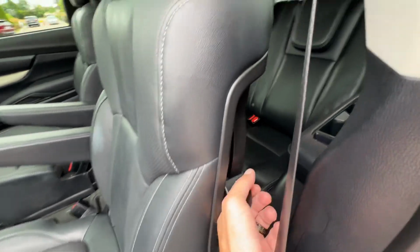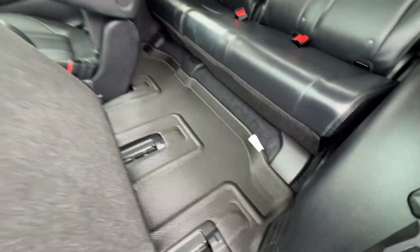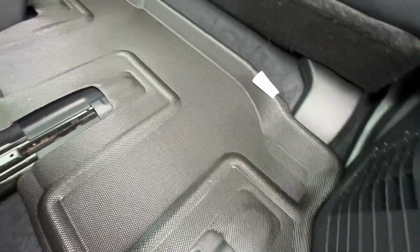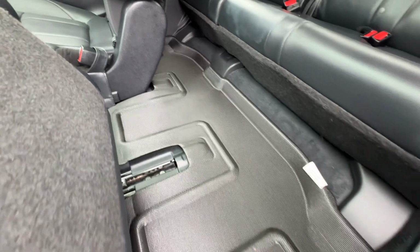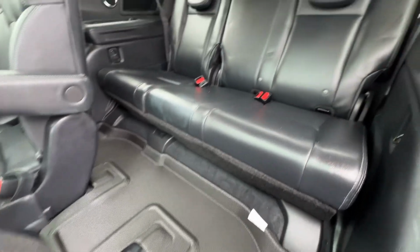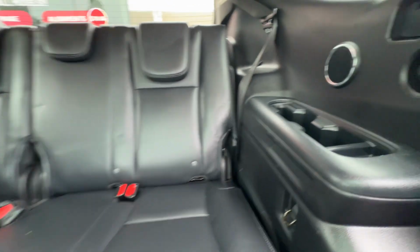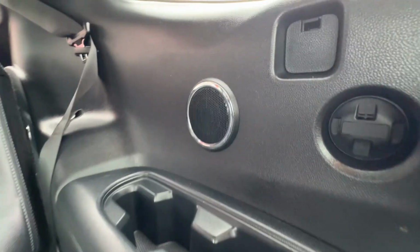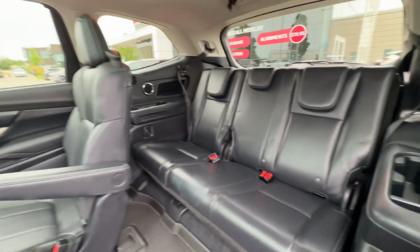Now, getting in the back seat's really simple. You just pull this handle, everything shifts and slides forward. You can see there's lots of room there. Now, I don't know if your eyes caught it, but there is floor liners in this as well. Second, third, and first row. So you've got all the protection for the rear seats. Speaking of, third row seat is very nice as well. We got cup holders back here. We have the speakers as well, as I mentioned, because it is a 12 speaker audio system.